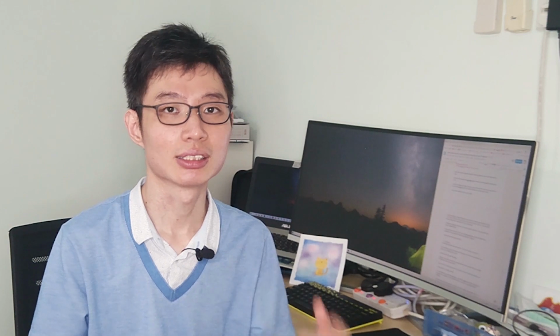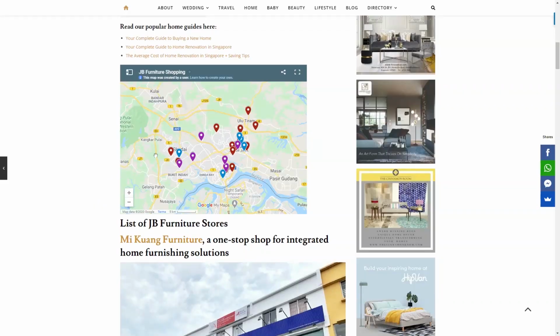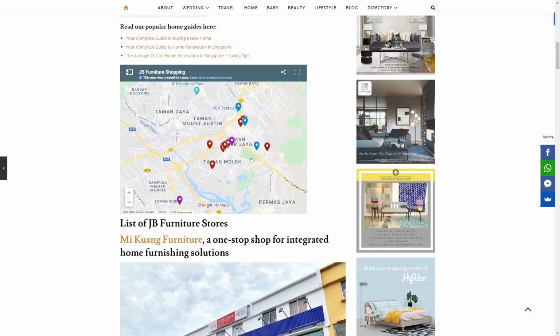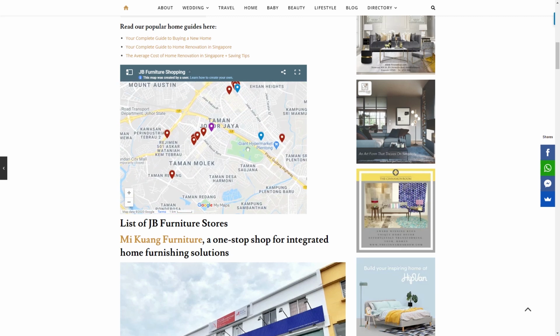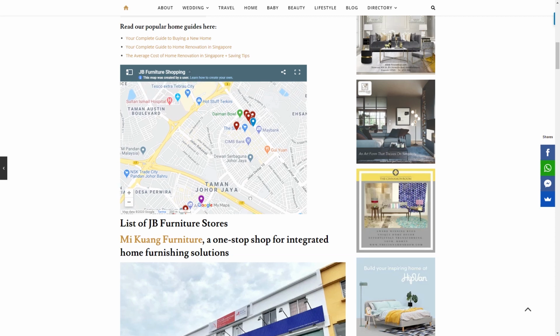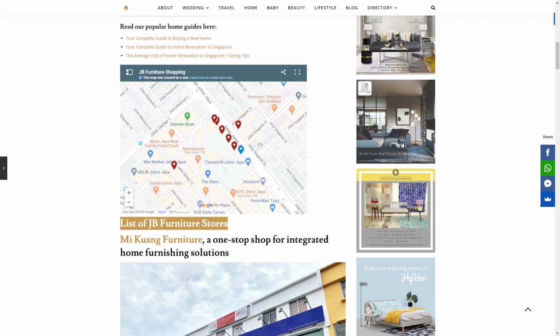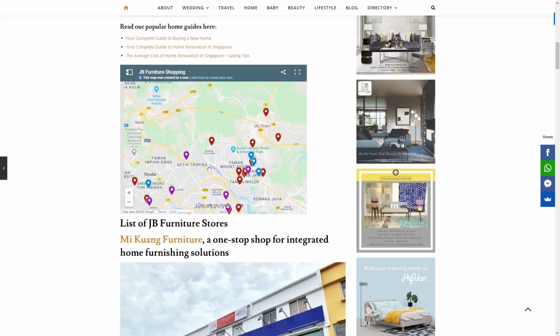Most of the furniture shops are actually bunched up all together, so you can just walk around to shop. Check out this great article by Wedding Mouse, which shows you all the popular furniture shops in Johor. I bought my furnitures at Taman Johor Jaya, right here. So as you can see, there's more than 5 shops here for you to choose already. But if you are still not satisfied, you can go to more shops, link in description below.